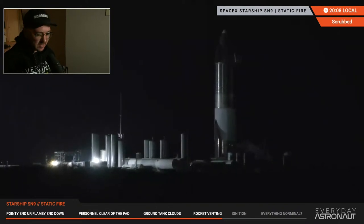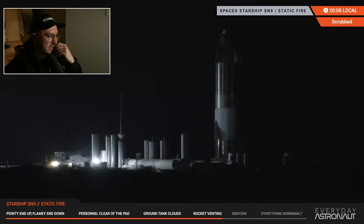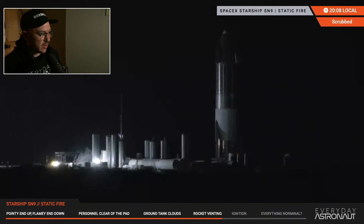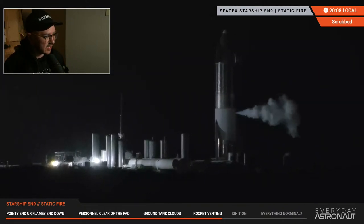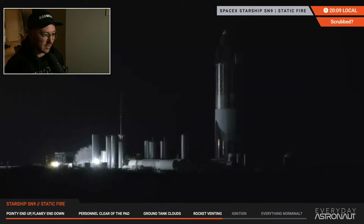By the way, sometimes when it's fueled up like this, they do try to go for another attempt, depending on the circumstances. And of course, we don't have insight on the circumstances, so we don't necessarily know. There is always still a small chance they could try to go tonight again, but the more we see of them detanking, the less and less likely.